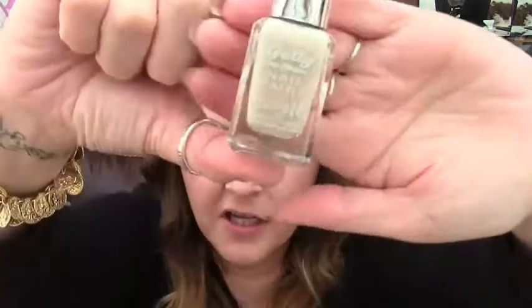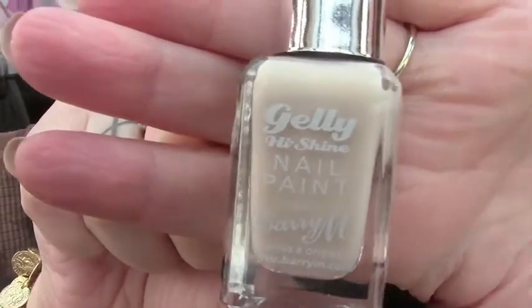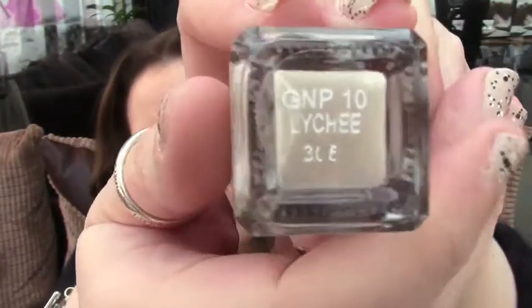Today I'm going to be doing my nails of the day. Nails of the week. I bought this at the weekend. It will be in the haul, which will probably be up tomorrow now. It is a Barry M Jelly High Shine, and this one is in lychee. I hope I've pronounced that right. So it looks like that, and it's called lychee.